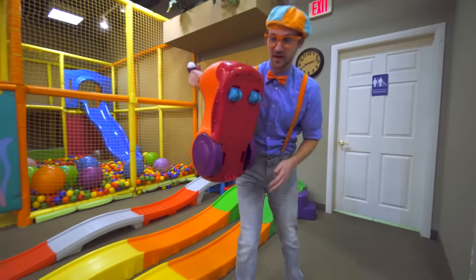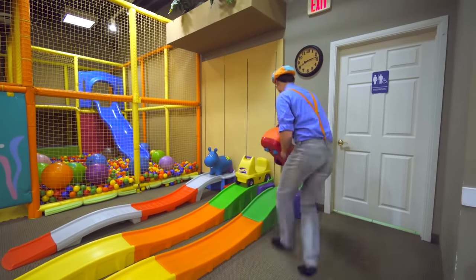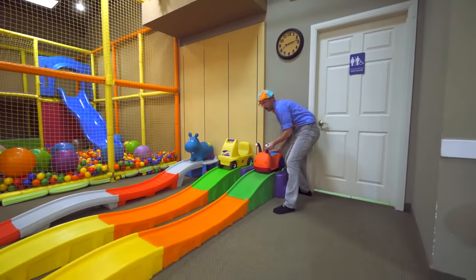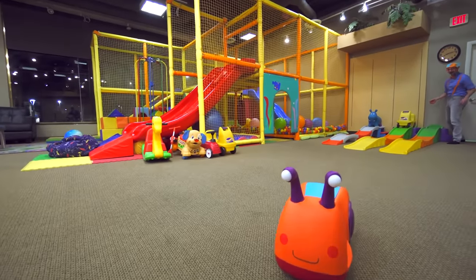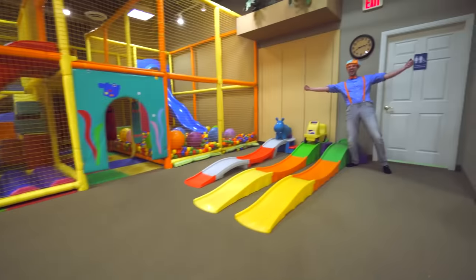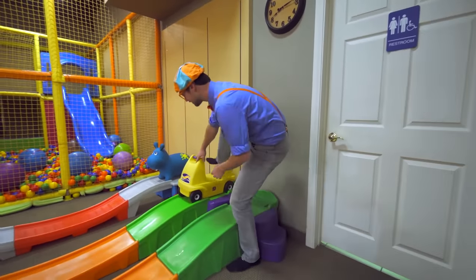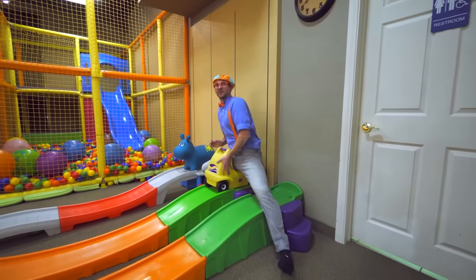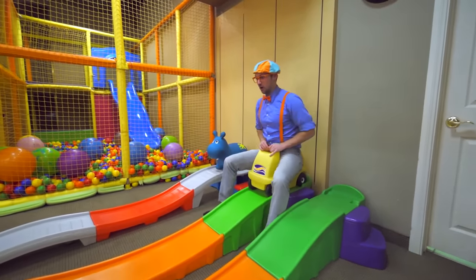It has wheels on the bottom. I'm gonna let it roll. Here we go. Yeah, that was awesome. Oh, here's another one. I wonder what would happen if I rode it. All right, here we go.